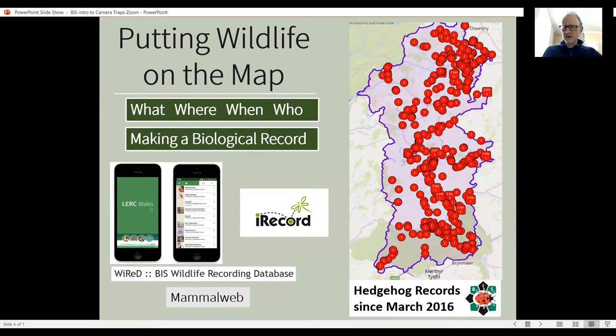And all these biological records are really useful in putting wildlife on the map, especially in today's evidence-based decision-making processes. And that information, such as all these hedgehog records, is used in things such as planning permissions. And because a lot of stuff is now evidence-based, if it ain't on the map, then maybe you can consider that it doesn't exist.